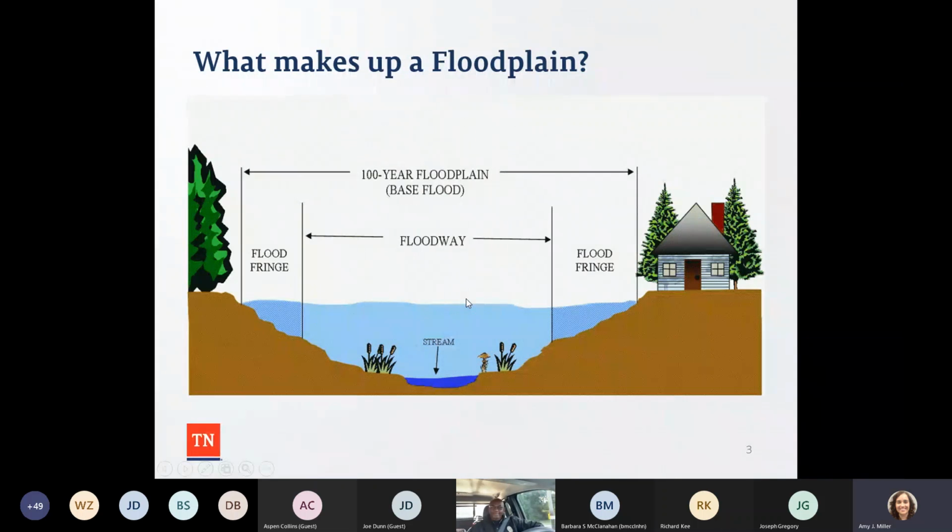Okay. So what makes up a floodplain? As you can see from this schematic, you can see the stream at the very bottom center of this diagram where you can have the rushing water. Then they look at this area and consider, if they hypothetically put fill into the flood fringe area and have a 1-foot surcharge, the crosshatch area on a map that you see in your community flood insurance rate maps, the digital flood insurance rate maps, the national flood hazard layer, or the Tennessee property viewer. Beyond that is the flood fringe, and the whole thing encompasses the 100-year floodplain or the base flood. So that is a schematic of what makes up a floodplain.